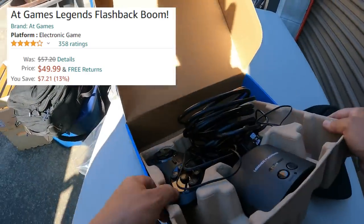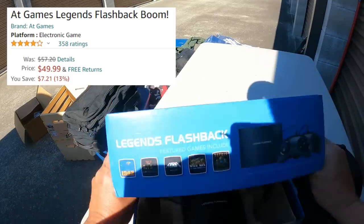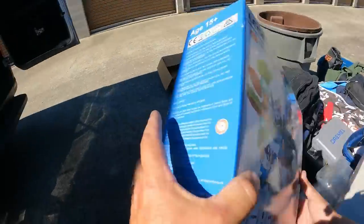Oh, wait. Legends. Wait, what is this? Is this a Sega? Sega Genesis? I think it is. Right? They don't say it, do they? Oh, that's really cool. Dig Dug, 1940. This is great games right here.